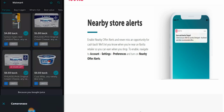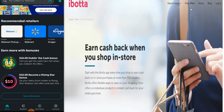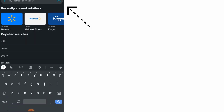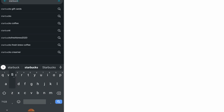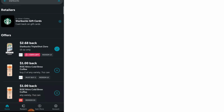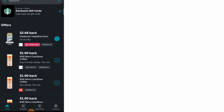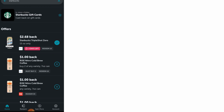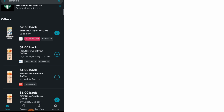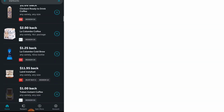So I said we would take a look at that search bar. So let's go back and do that. Up at the top, you have a search bar. You can use this to search for individual products or stores. So if I want to find a Starbucks rebate, for example, I just type in the word Starbucks, and it shows me that Starbucks is a retailer that I can buy gift cards from, but that's not what I'm looking for. And now it shows me any offers or rebates that I can get back on products that are the Starbucks brand. So the only one here is this free offer for the Starbucks triple shot, but it also shows me other offers that I might be interested in, which are all these other types of coffee as well.